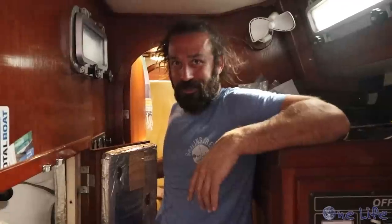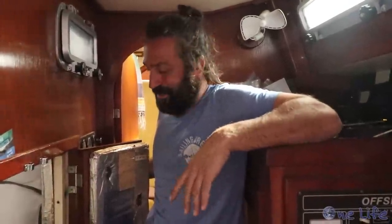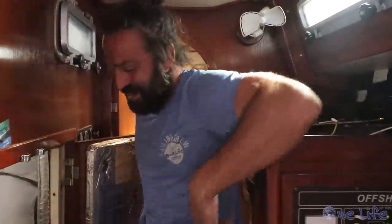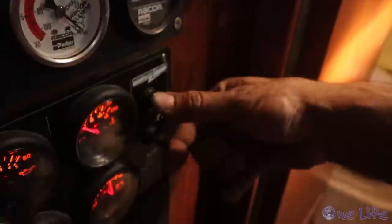All right, now that we're back in the water, we can test a bunch of the systems. So I'm going to fire up the generator, which hasn't been running in quite a while, and see if it starts and see what problems we have. I'm actually going to take the covers off of it right now, just so we can see it when it's running and make sure it's not spraying water or fuel or coolant anywhere.